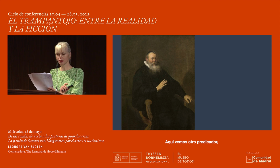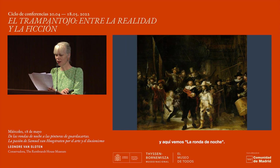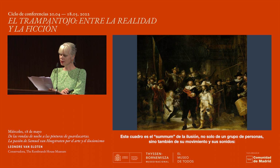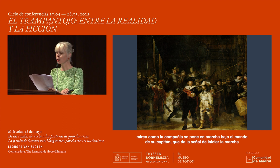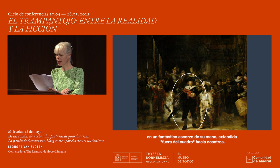This is another preacher. This is the Night Watch, of course. This painting is the ultimate summum of illusion, not only of a group of people, but also of their movement and sounds. Look at how the company is starting to move under the command of their captain, who gives the sign to start marching, in a fantastic foreshortening of his hand, which stretches out of the painting towards us.